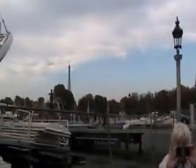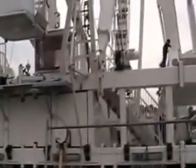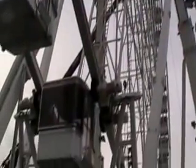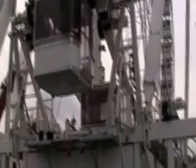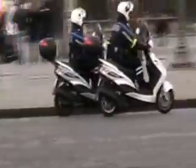To the left is the Eiffel Tower, and this is the Place de la Concorde. Blue skies are coming out. We're going to have a lovely day today. And here they're putting up this monster Ferris wheel. Huge, huge. Probably almost as big as the London Eye. The cars are smaller, or the cabs, whatever they call them. The London Eye has really low cars compared to this. I don't know if those are police riding on scooters or not.